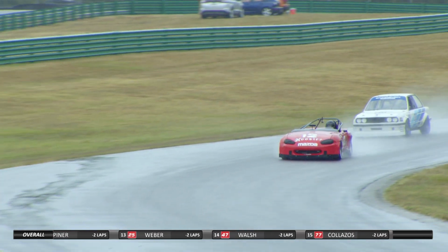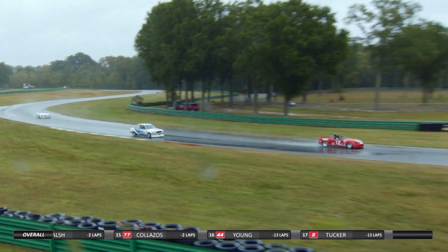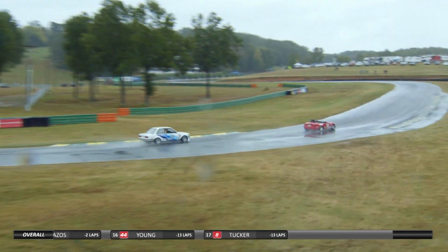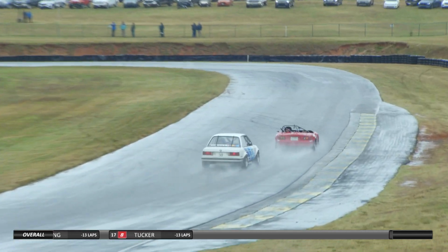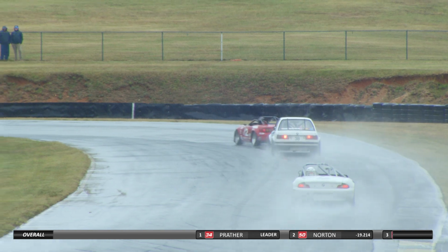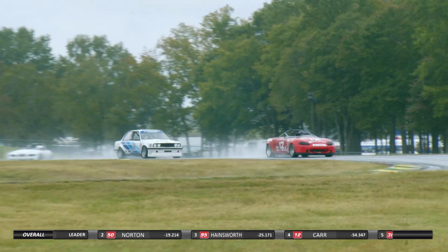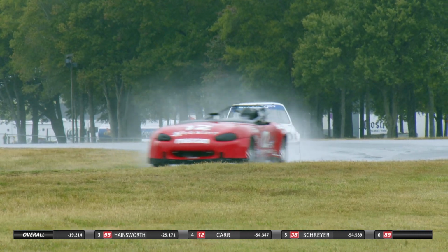Here's the battle for fourth once again, as Tim Schreier is all over the back of Joe Carr. John Brackey right there. Oh, Carr, another slide. You saw the hands just shimmying on the wheel, and Schreier closes right up, goes to the inside, not willing to outbrake Joe Carr, though, in this very much Miata section of track, but he knows he can get a good run. Just stay this close.